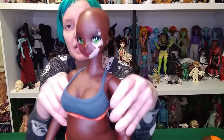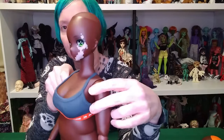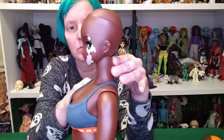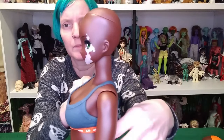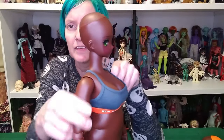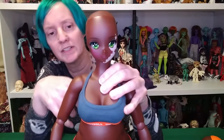I so hope he does a vitiligo Pear girl with a head that fits a little bit better. I'm not sure if he's totally scrapped the idea of doing an anime head, but the one anime head he didn't quite like the way it turned out, so he's been going more for the semi-real.